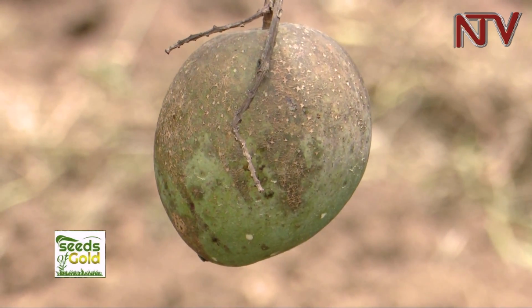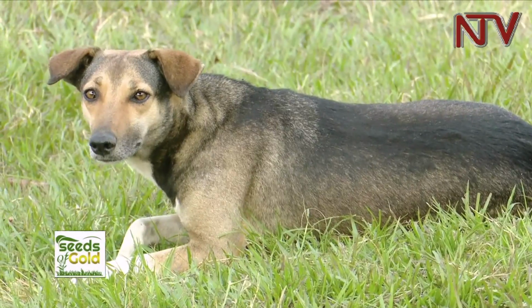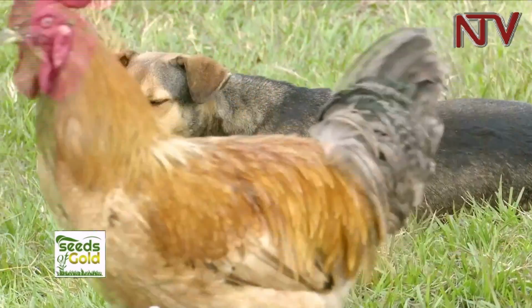We have a fence around, and we have our scouts who monitor once in a while at night to move around, see what could be taking place. And we have some dogs around also, they help us. But also, the police nearby has been of use to us. Once we nab you, then we take you to the police. You stay there for a night, they question you. Then tomorrow when you come, you tell others that that is a no-go area.